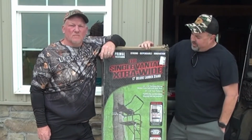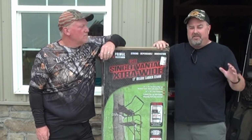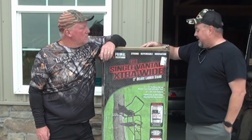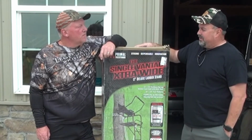Today we're going to install, or build actually, the single advantage extra wide 17-foot tree stand from Primal. This is my second and third tree stand from Primal. Really like how they're assembled.